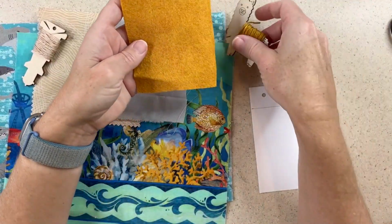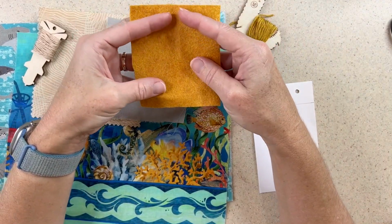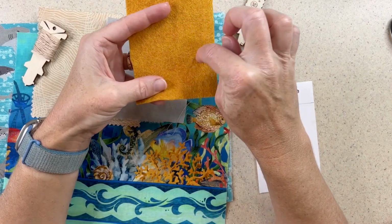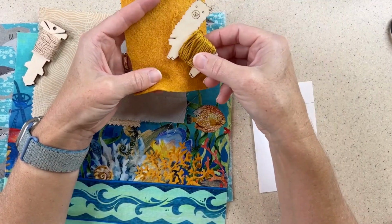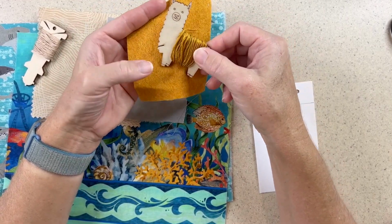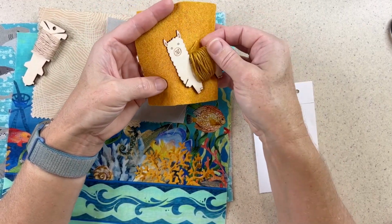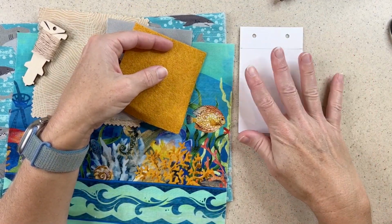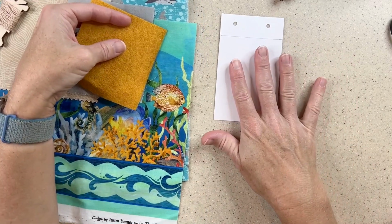I do want my porthole to be made of felt, and so that limited my choices. I don't have a lot of felt, but I have this beautiful gold felt, and I thought it kind of looked brassy. And then I just found embroidery floss. I don't know what number this is, but I just went through my stash and looked for something close enough to match the porthole. So now I really need to decide how big I want to make that porthole.